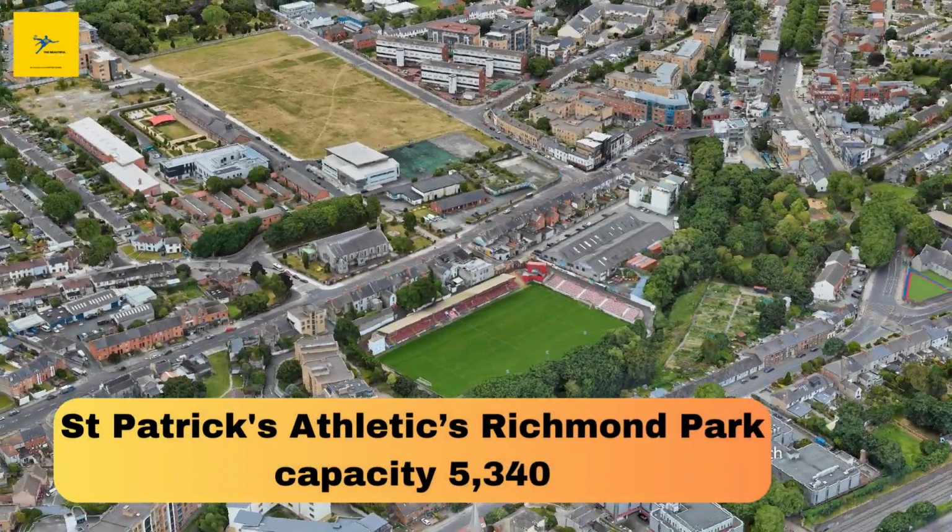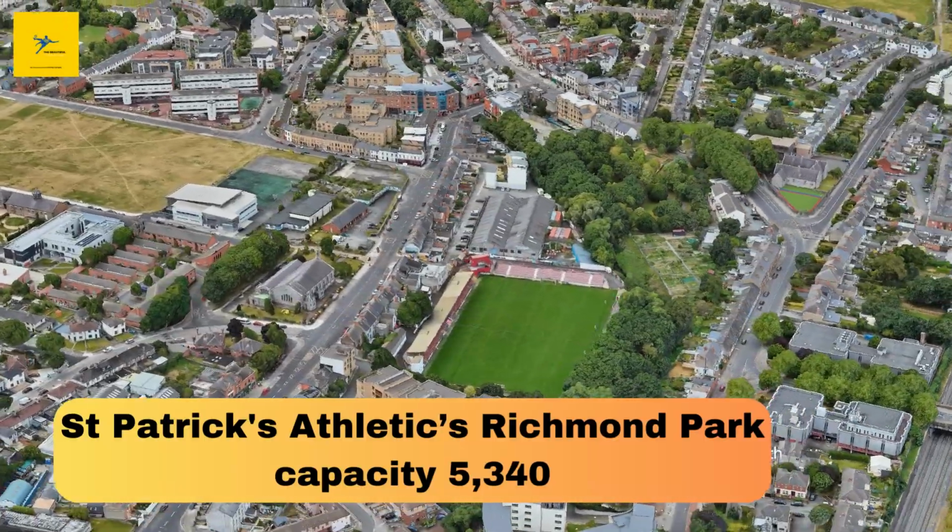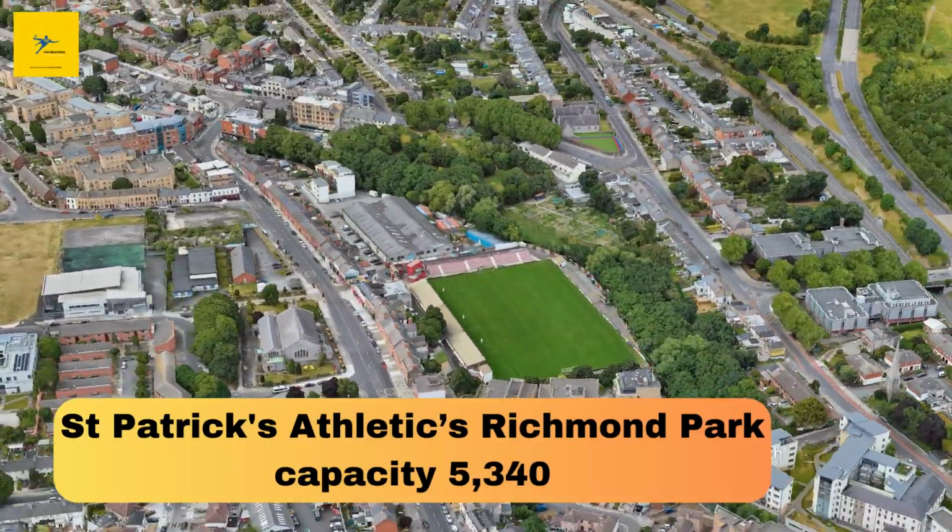5. Richmond Park. It's the home of St. Patrick's Athletic, and it feels like a club tucked into the skin of the area.